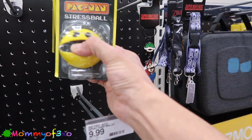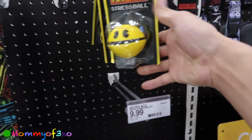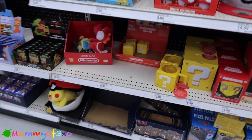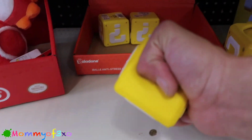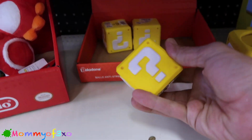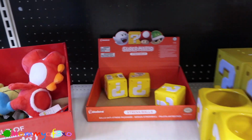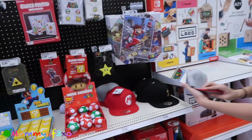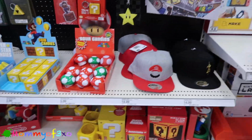My favorite Pac-Man stress balls. Oh, this is cute. Actual Pac-Man and the ghost. Because of the goldness. Alright guys, so that is, oh, here we go. Super Mario stress balls. Those are always a favorite. Super Mario squishies. Oh my goodness. It's a me, a Mario.